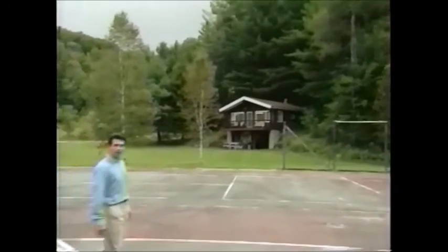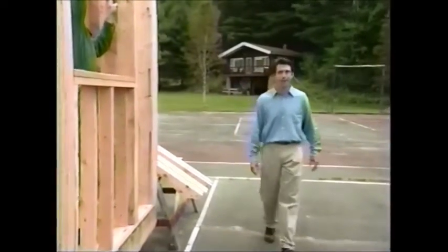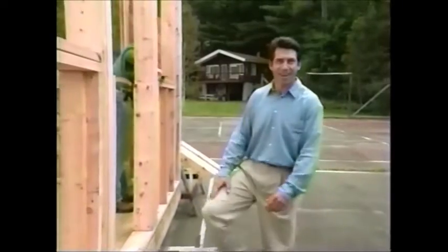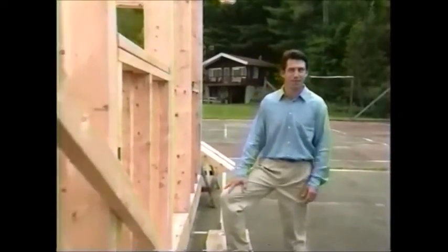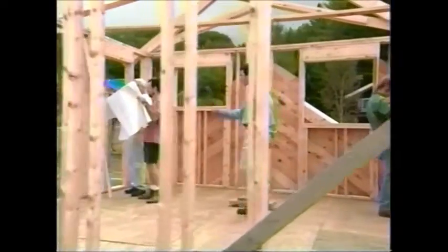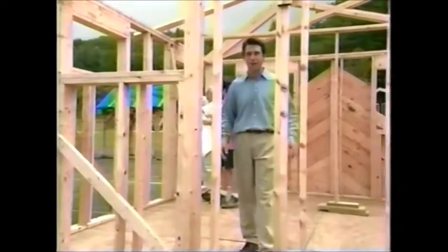Building a dream home is an exciting process, but if you're not well versed in the nuts and bolts, it could be intimidating. The Yestermorrow Design Build School is working to change that. Hi, I'm Scott Morgan. Welcome to DreamBuilders. Yestermorrow is a summer school for homeowners who want to better understand the building process. Today we'll drop in, see how it works.